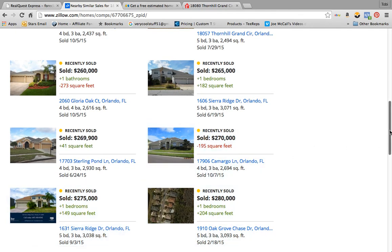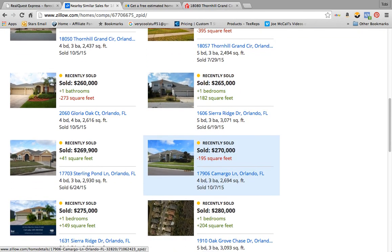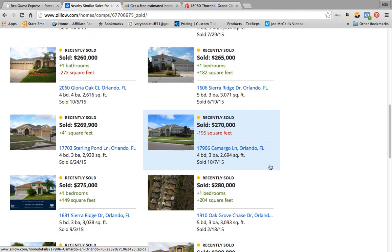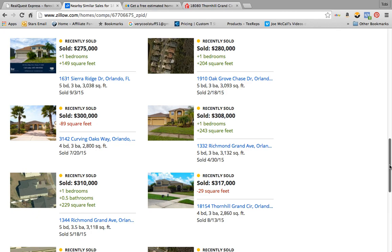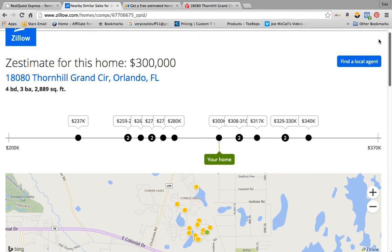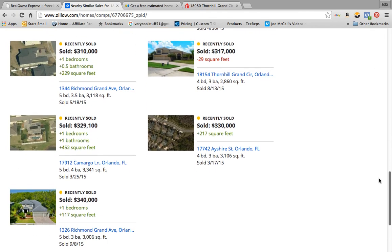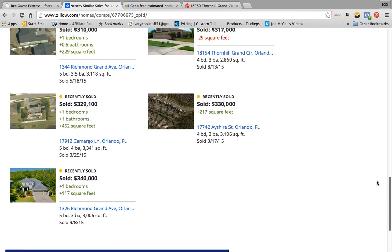And this one, you can use this one. And you can use this one. Let me just see this real quick. Just compare properties that are very similar in square footage. Look, this one sold recently for 317, and it's 30 square feet less than this property right here. So you can use that one. Just don't go too much off in square footage.